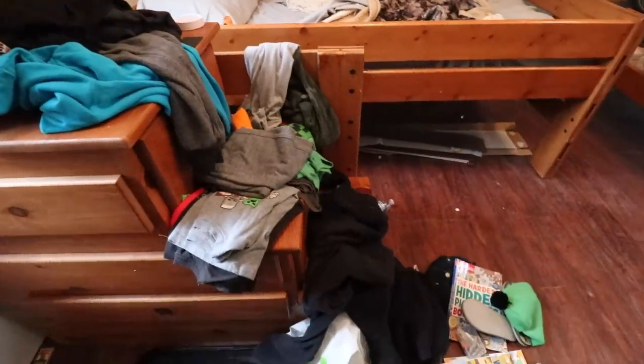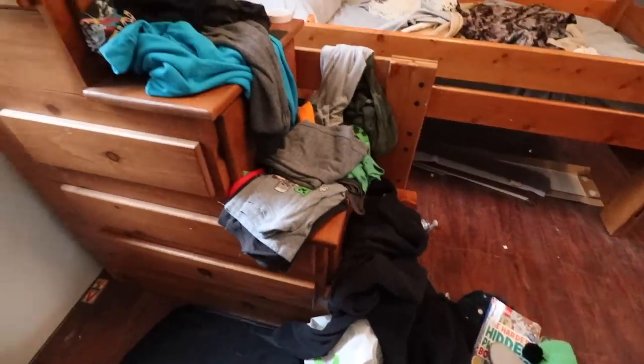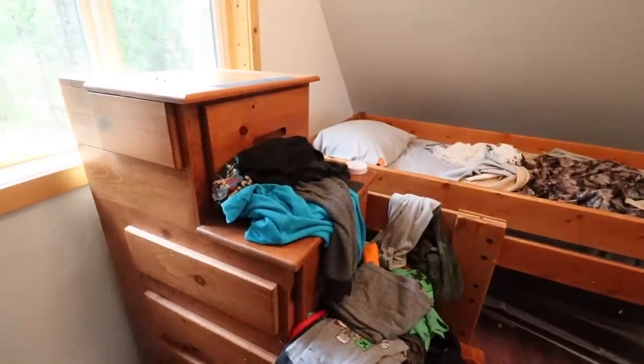Parker, you're... Sorry. Yeah, like did you just... Did you just dump your suitcase out on the floor? Oh, it's got a pile right there with my books and stuff.